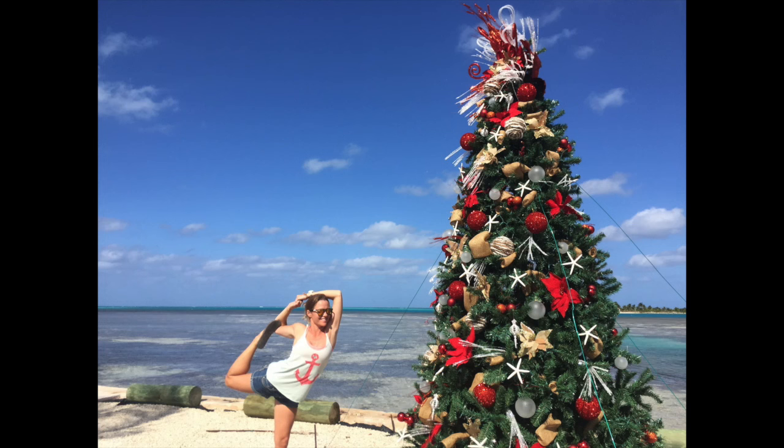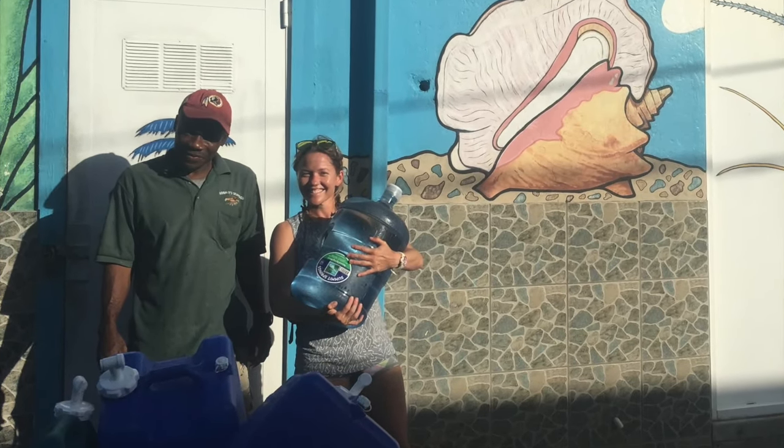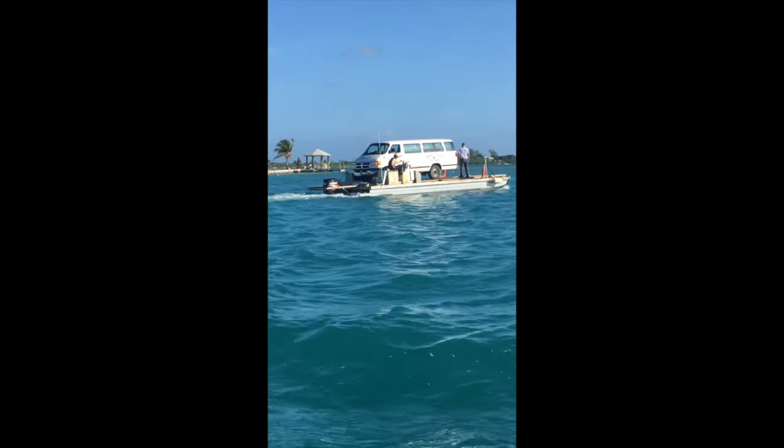Life is just different down here. Sometimes a local guy will help you lug 60 gallons of fresh water a quarter of a mile, and other times, apparently, use a water taxi the size of your truck to move your truck.